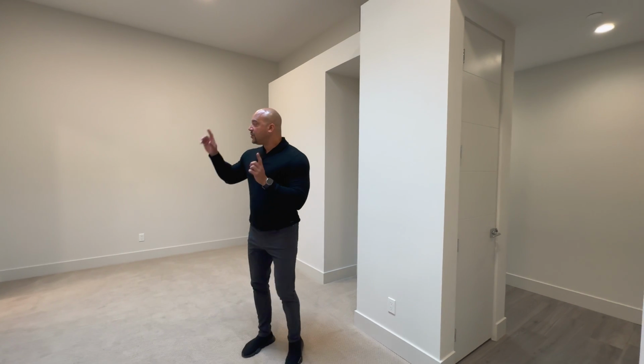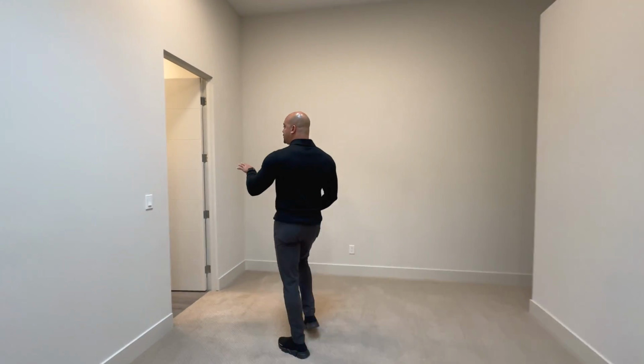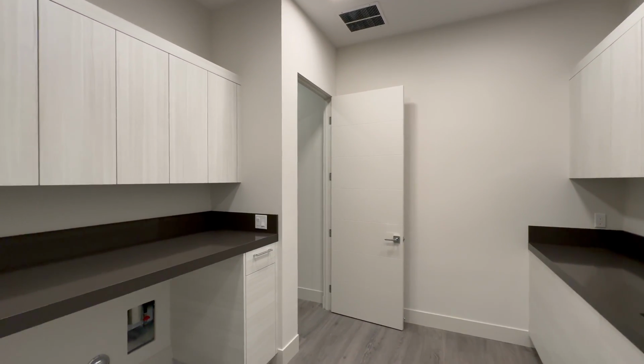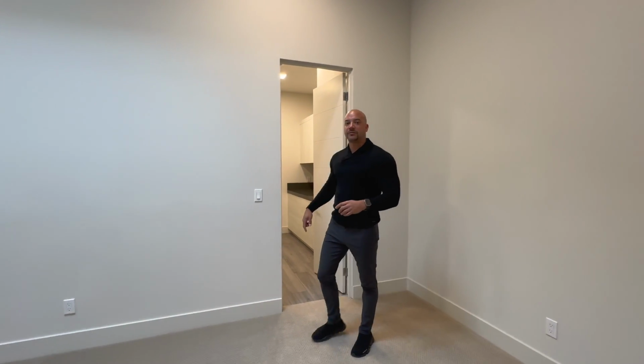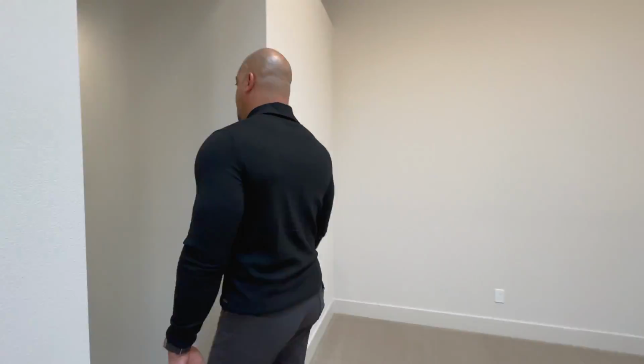All right, we've seen the primary. One thing is over here, Ashley, pan around this way. Over here, this door actually goes into the laundry room, but we're gonna walk the rest of the house and we'll come back to the laundry room. So let's speed it up and I'll meet you back over by the front door.